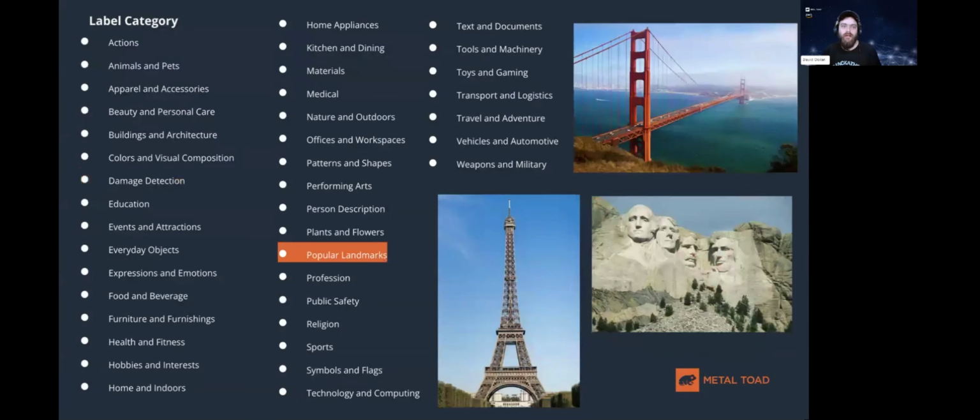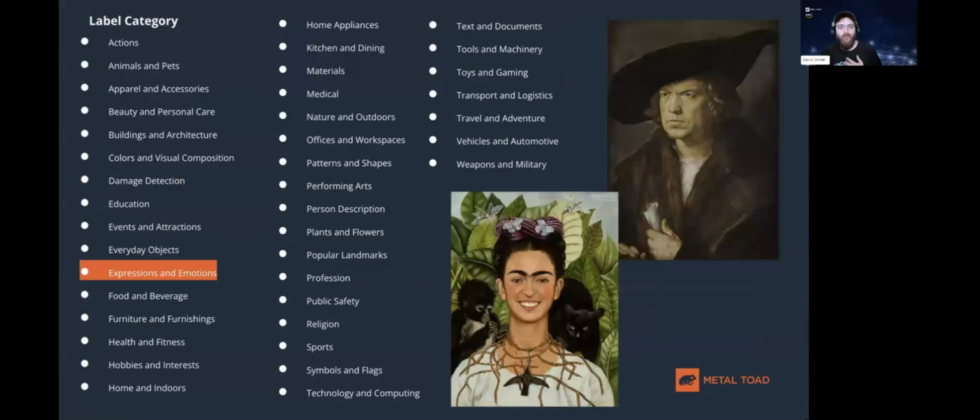We get things like prominent landmark detection. We also get facial detection around expressions and emotions. And just as a reminder, I'm just talking about label detection. There's a lot more that we can do around faces with some of Rekognition's other API calls.